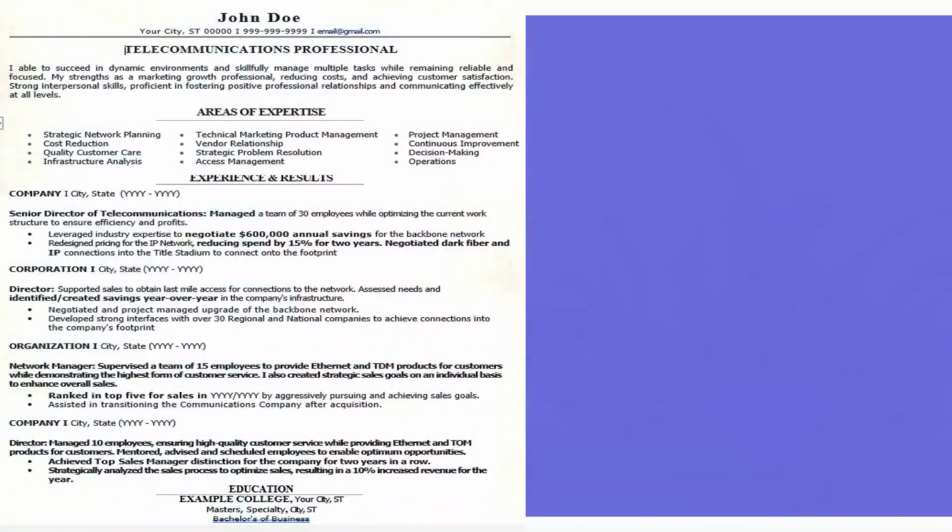Let's look at the format of a resume. A very simple or standard resume might look something like this. Now, of course, there are differences. There are different types of resumes, but this is a very standard format for a resume. So let's look at it in a little bit more detail.